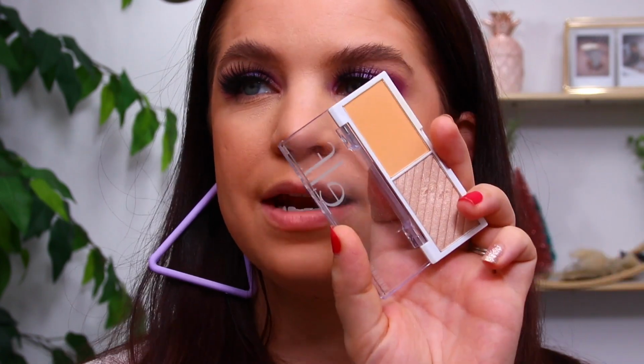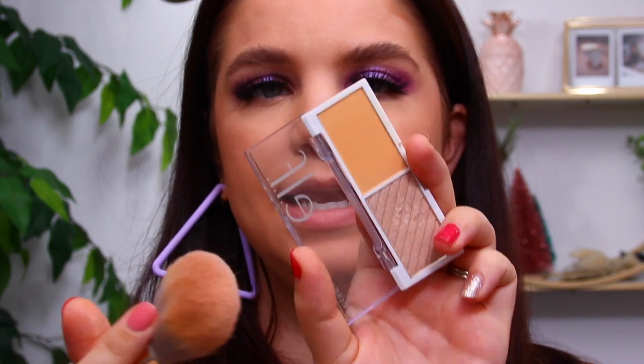And then I'm going to go into this duo. This is in Cantaloupe, and I'm going to add this for blush right on top of that. And then I'm going to use the highlight from that palette to add a little bit of glow.